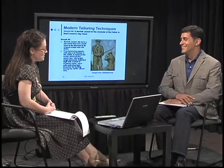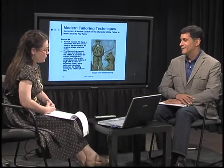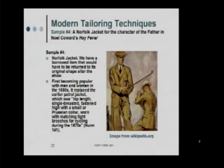The Norfolk coat first became popular with men and women in the 1880s, and it replaced the earlier patrol jacket, which was hip-length and single-breasted, and fastened with a small or Prussian collar, worn with matching tight breeches for cycling in the 1870s. It was an interesting piece of finding that we got, which was it was used for hunting, and it had a series of pleats and folds under the arm to allow the freedom of movement to carry a rifle, etc. And then it became a leisure item that was worn for sports purposes, for cycling, etc.